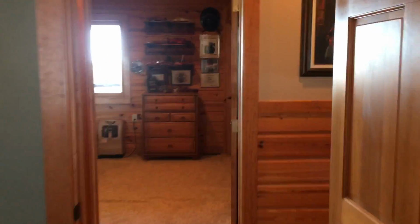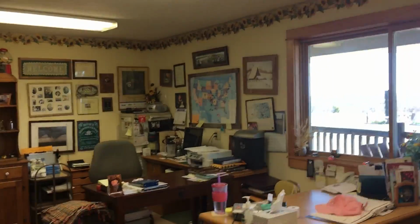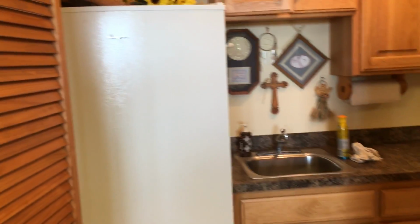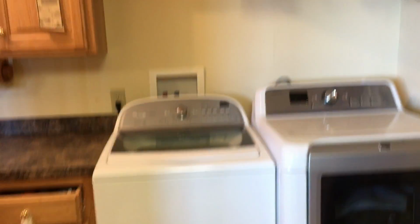The other room upstairs is the office / laundry room. It's a large office. They put it to use a lot. You have enough space to have 2 nice-sized desks. And over here you have a sink, and they have a freezer that would stay. And you have your washer and dryer section over here as well. And this whole room is tiled.